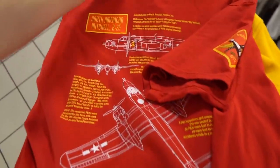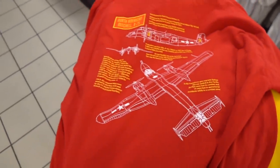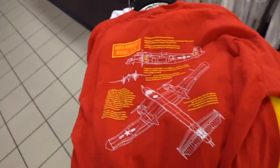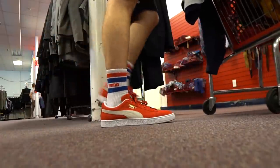Really cool graphic. And then look at that, it has the Mitchell B-25 bomber on the back. Very cool with the schematic print. This thing is fly, literally.